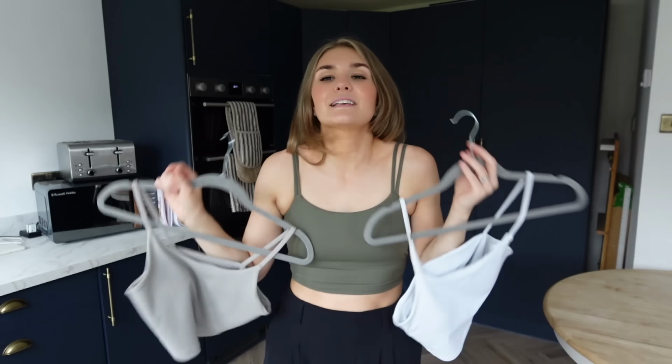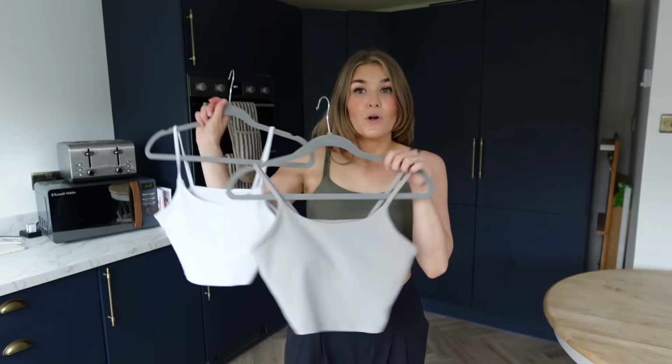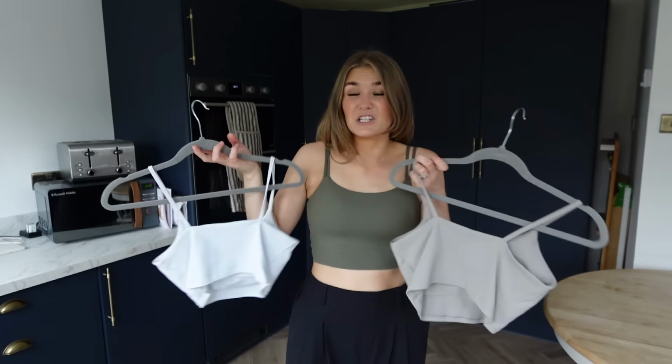There's loads of different options. You've got loads of different colours with the cross back like this. Like I said, I've got the black and the khaki, and then you've also got ones like this without the cross. It just depends on what you prefer.